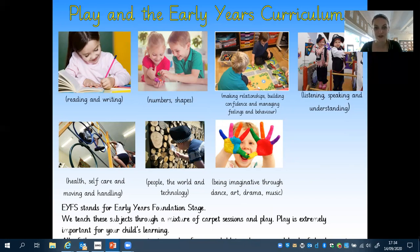Then we've got physical development. That includes your health, self-care, moving, and handling. That's things like PE, but it's also fine motor skills, like how to hold your pen properly, how to hold your pencil properly, and it's also gross motor skills like climbing, catching, throwing a ball. It also includes self-care, so can they take themselves to the toilet effectively? Can they feed themselves?